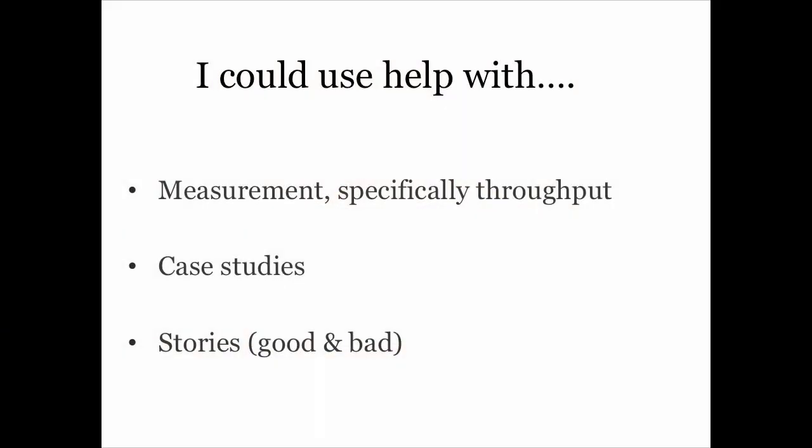So what I could use help with: we have been able to measure throughput. I showed the slide from Customer Mobile. We've been able to come up with some ways of doing that at a team level. We're really trying to figure out how to do that at scale. How do we measure throughput and what's the right metric? Because we want to make sure we get the behaviors and the actions for the right reasons. And I think measurement can always be that delicate balance between what you end up getting depending on what measurement you choose. So that's a challenge for us.